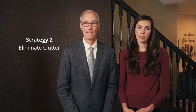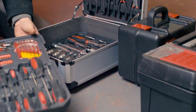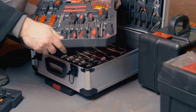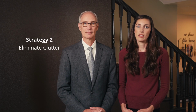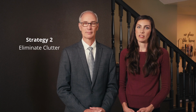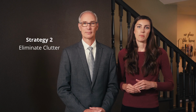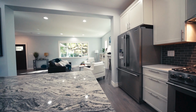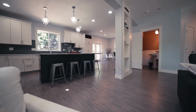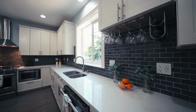Number 2, eliminate clutter. A major factor in getting your house to sell quickly is making it attractive, which means eliminating the clutter. Most buyers select their home based on emotions and then justify the decision with facts. So it's important to make sure that the house is inviting and face the fact that your house is not the only property a prospective buyer will see. You're competing with homes that may have been professionally decorated and homes that have no children, no pets, and do have Mr. and Mrs. Perfection as owners.